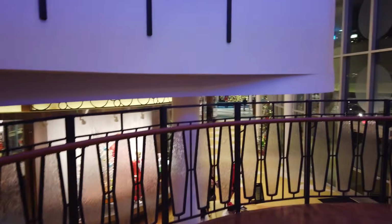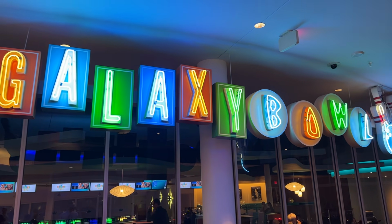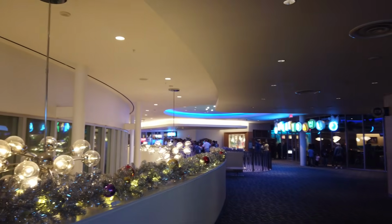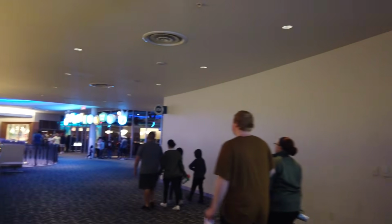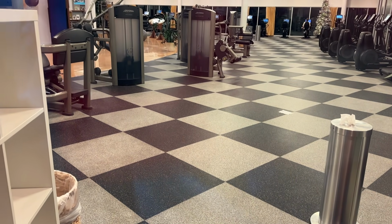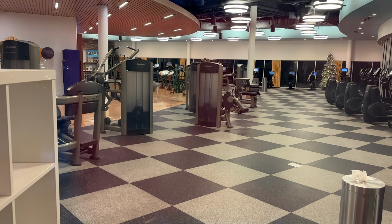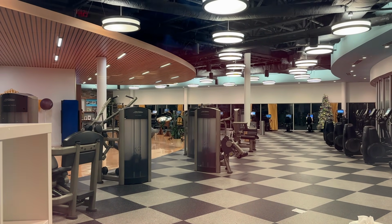Headed up to the mezzanine level of the lobby now for our fancy pantsy dinner reservation at One Galaxy Bowl. This bowling alley has my favorite restaurant. I like to point out the fitness center, not because I'm going to use it in any way, shape, or form, but to remind you that this is a value resort and it has a fitness center in it. Actually, all Universal resorts have fitness centers in them, which I think is a great perk if you're someone that wants to use it on vacation.